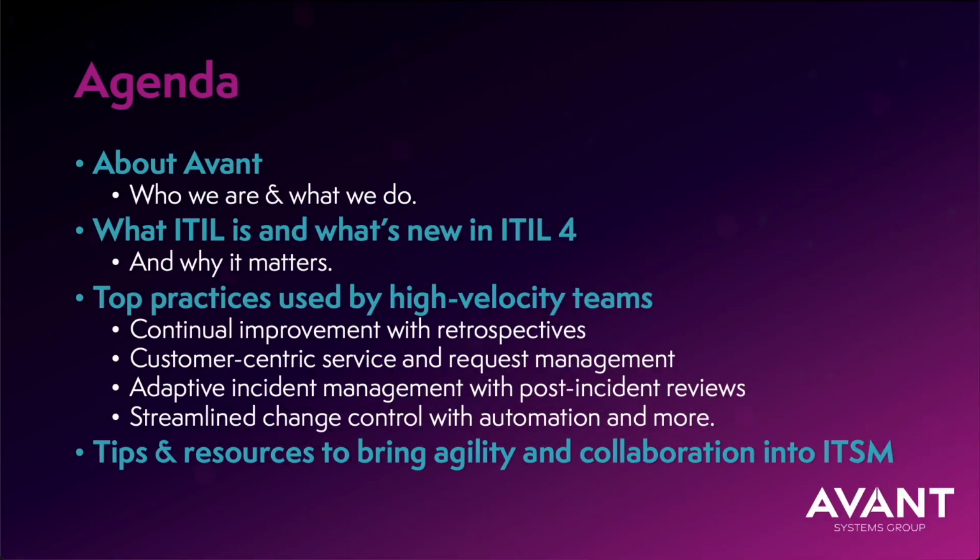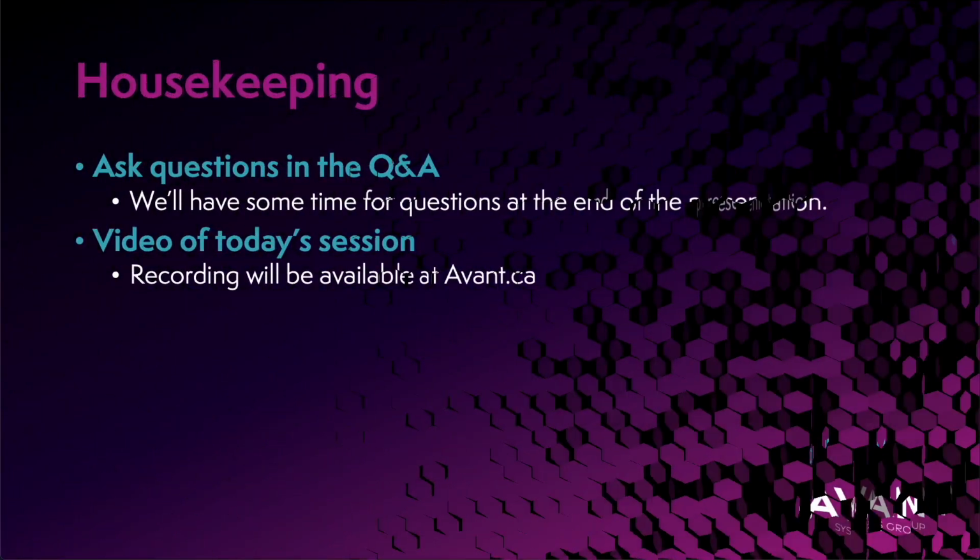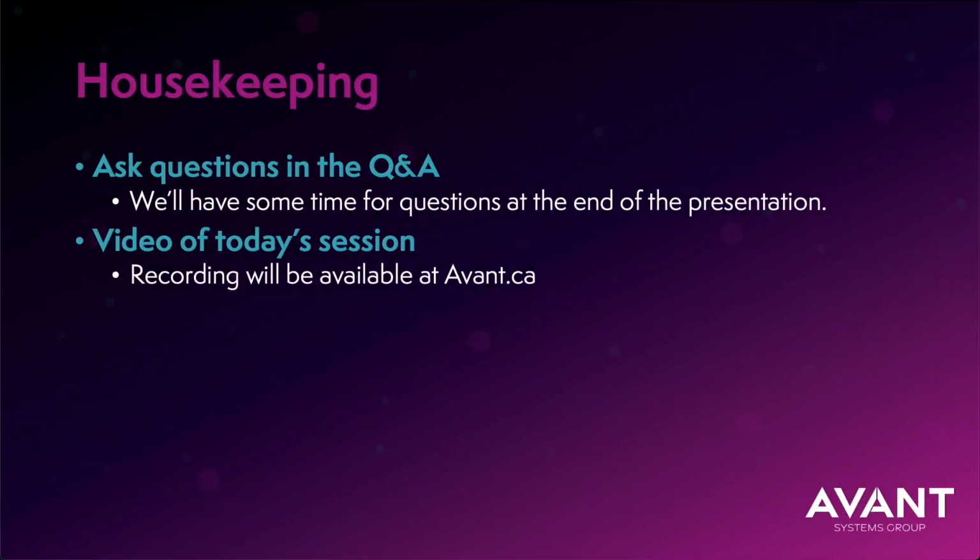Let's get started. First off, a quick agenda. We'll introduce ourselves at Avant and what we do. Then we'll look at the latest iteration of ITIL, which is ITIL 4, and see what the latest is there before jumping into some of the top practices that IT teams are using today to achieve high velocity. And to close things off, we'll offer some tips and resources to bring agility and collaboration into your ITSM practice.